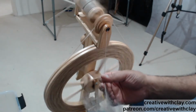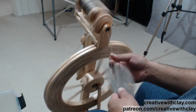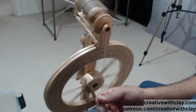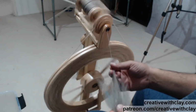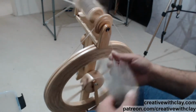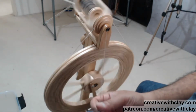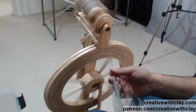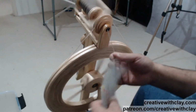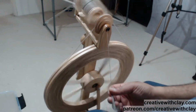Oh, my drafting method. You don't want to hear about my compost story? How mean. Well, I'm doing semi woolen, but it's more like a short backward draw. I am letting some twist into the fiber, but not a whole lot. And since the prep is a woolen prep, it makes for a nice squishy yarn.